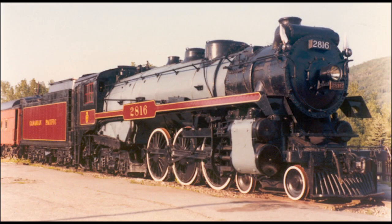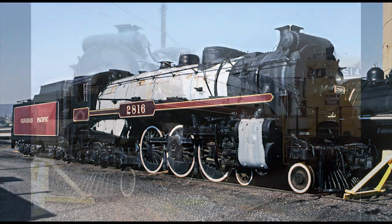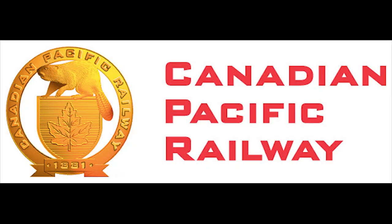The 2816 resided in Bellows Falls for the next 20 years, until being moved along with the rest of the collection to their new home in Scranton, Pennsylvania in 1984, which of course eventually became Steamtown National Historic Site in 1986. Following another 12 years residing in Pennsylvania, in September 1998, the former CPR Hudson was purchased by the very company it once served nearly 40 years ago, Canadian Pacific.